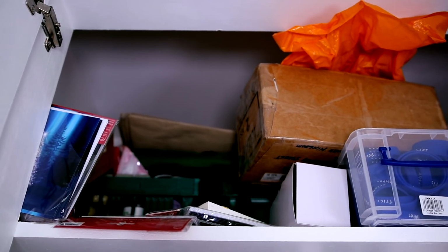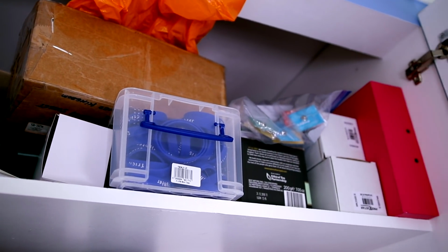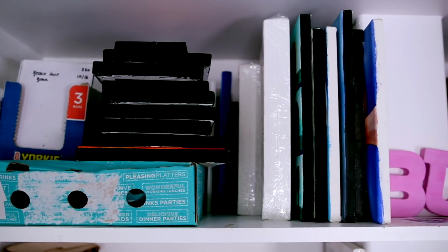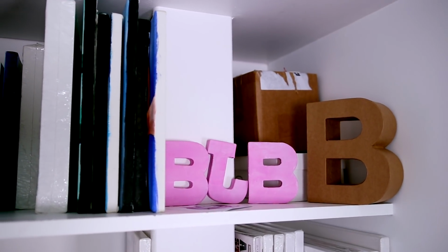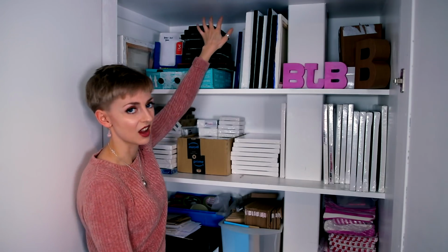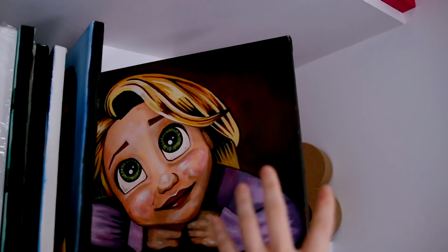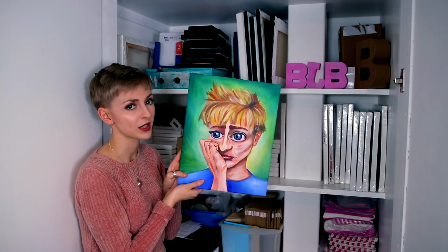The top shelf is storage, light bulbs, stuff that's left over. Below it is sort of my abandoned shelf. It's all the stuff that I have finished painting and can't let go of, can't sell, can't give away. Paintings that I don't think I will ever finish. A few big canvases. We have this self-portrait from 2015.